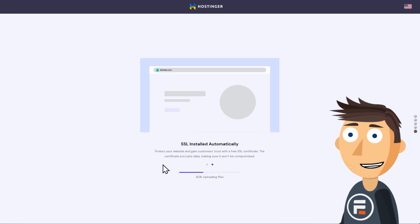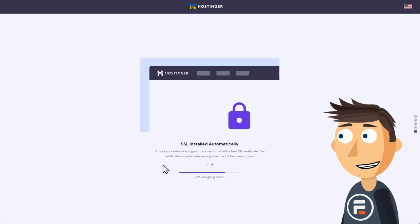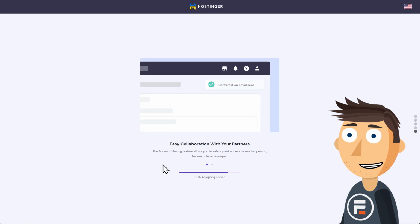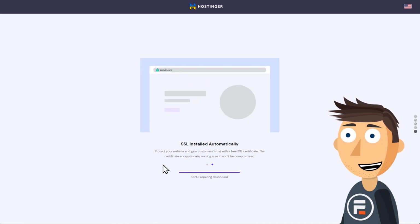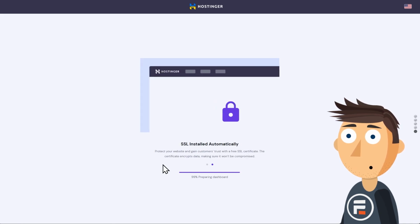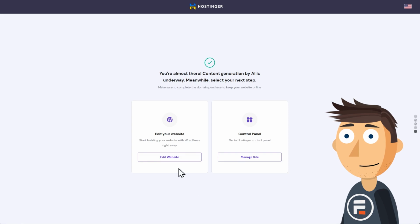One of those is to add collaborators through Hostinger. It's nice, and if you're using Hostinger, you can. But if you don't need someone dealing with the hosting part of your site, but do want someone to help design your WordPress site, you don't need to do this. I'll show you how to add a user once WordPress finishes installing. Okay, click Edit Website.